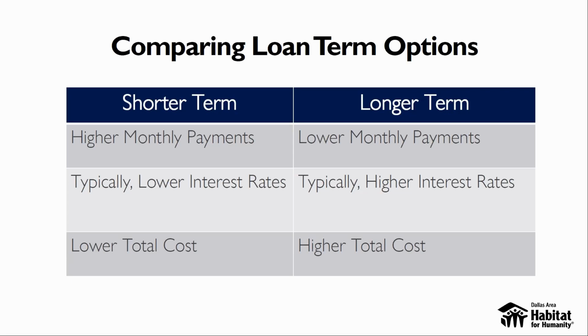Now, there are ways that you can actually shorten the term without necessarily shortening the amount of years that the loan is paid back for, right? Remember that term applies for when you first get the loan. When you apply and say it's going to be payable over 30 years, that is your term. But there are ways you can shorten it throughout the life of the loan without having to commit to a shorter term, meaning the higher payment.